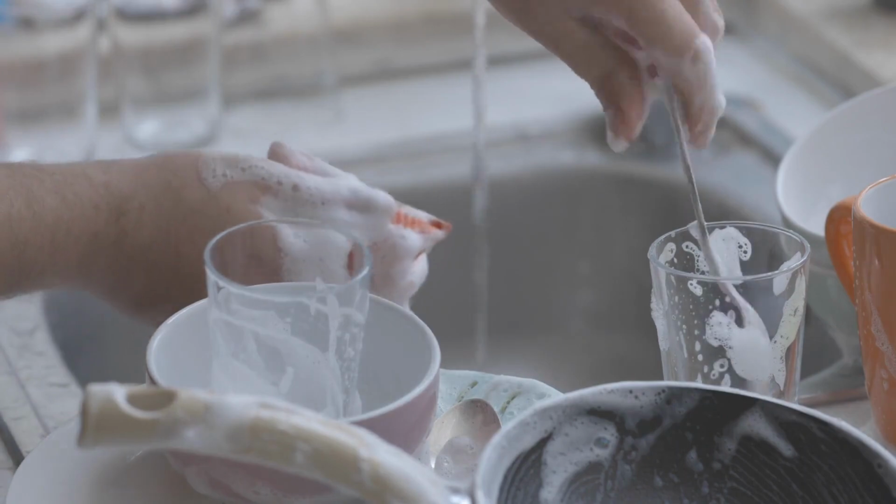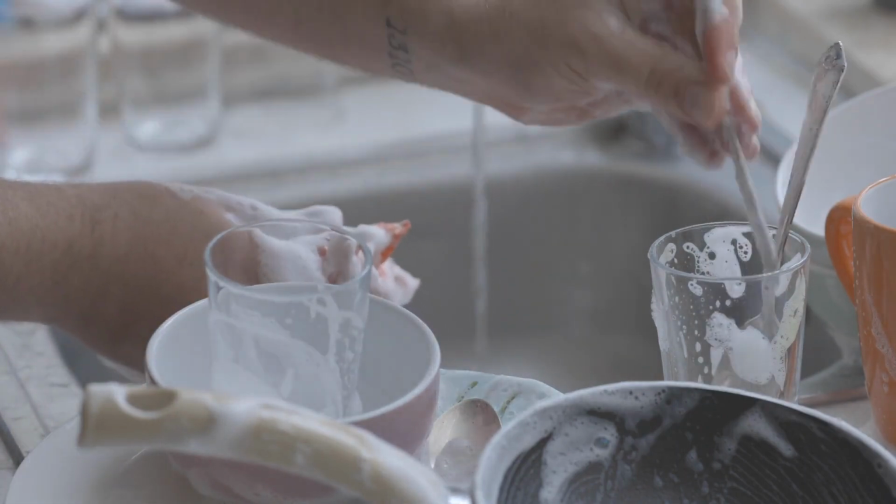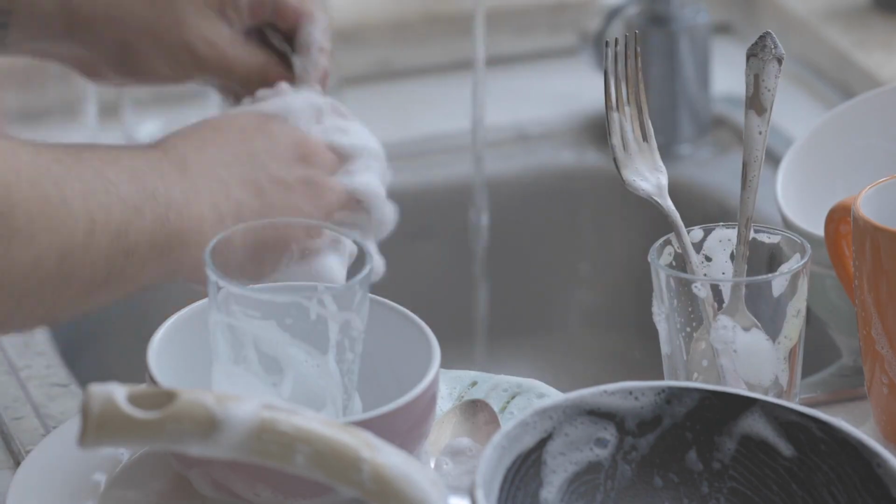So first, many commercial soaps are actually detergents. They're not actually soaps. So detergents are going to strip more oils from your skin. They are more irritating in general than regular soap. And many detergents are non-biodegradable, and they do not break down easily in nature.